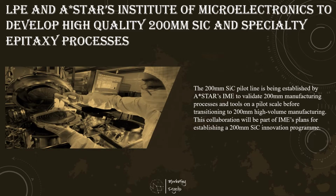Under the collaboration, the parties will leverage LPE's knowledge in silicon carbide chemical vapor deposition reactor technology and silicon carbide epitaxial growth, plus Institute of Microelectronics research capabilities and facilities, 200mm silicon carbide pilot process integration line, and cutting-edge material characterization equipment. The aim is to create 200mm epitaxy processes with enhanced growth rate and uniformities, and reduced killer defect densities.